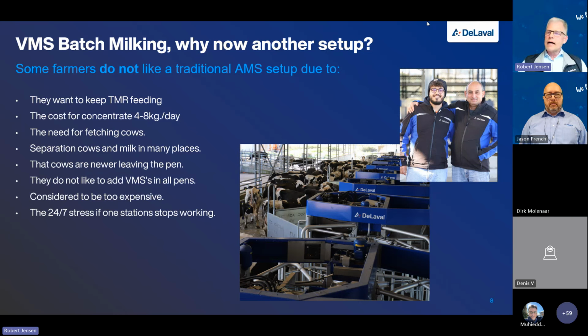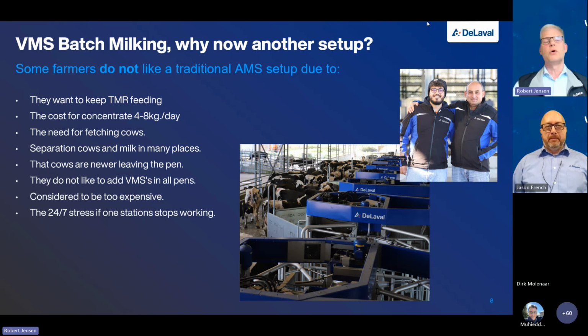And I know that when I put it this way, I sound like I don't like the traditional setup. I do actually like the traditional setup a lot. I just want to point out the things where this is different, where the batch milking is different. So don't take it as one is good, another one is bad. I just wanted to point out the differences, right?